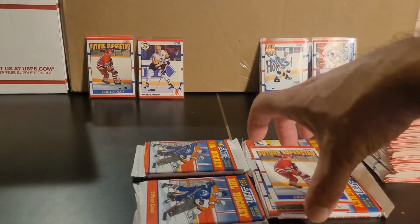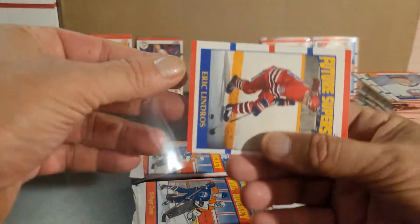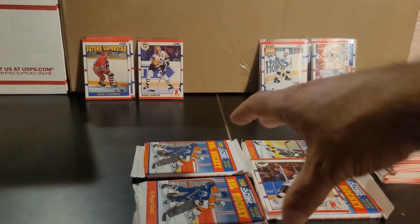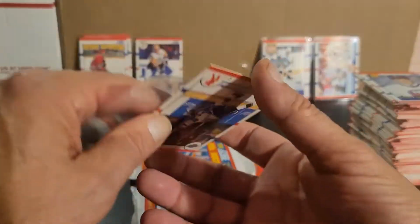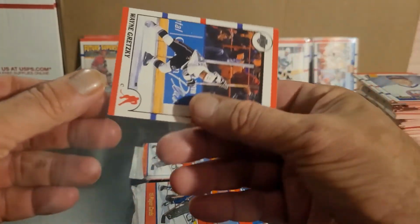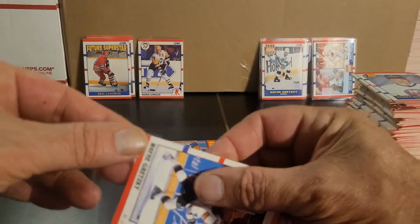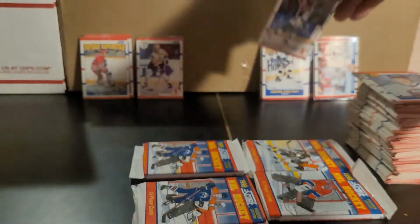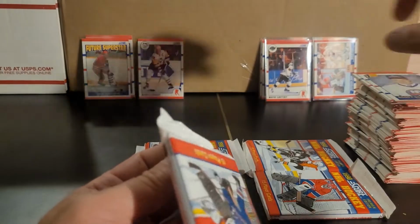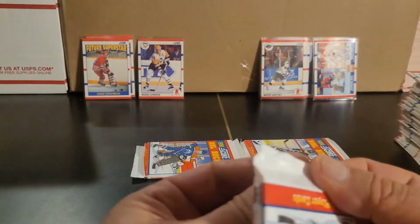So we got ourselves another Lindros in here. Now again, if this was 1990, I'd be absolutely flipping. It'd be like baseball-wise getting Greg Jeffries rookies. Although these have definitely held value a lot better than the Greg Jeffries rookie. Lindros definitely had a better career in hockey than Jeffries did in baseball. Not that Jeffries was a slouch, but he nowhere near lived up to his hype. Lindros at least partially lived up to his, so it's real good to get that Gretzky base also.